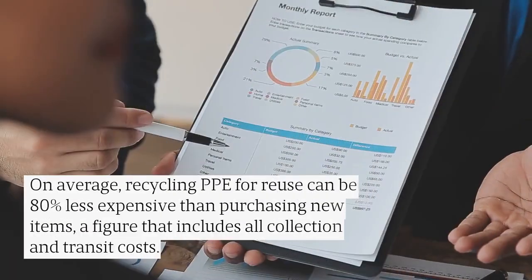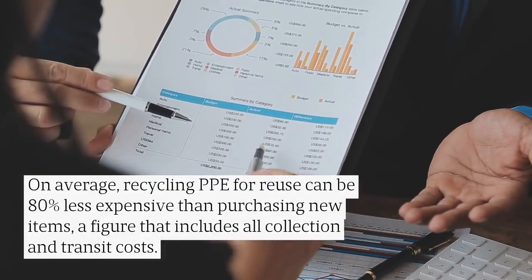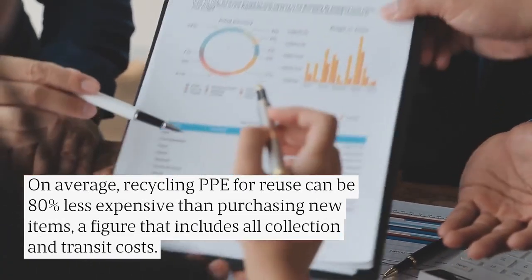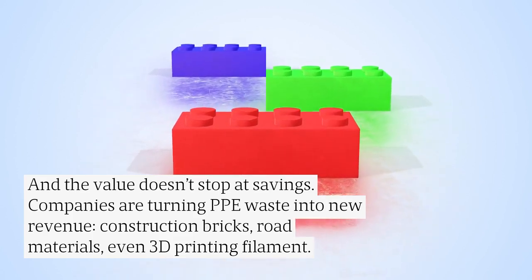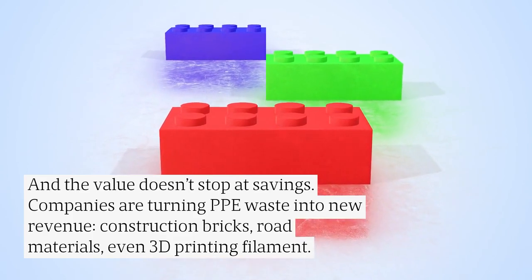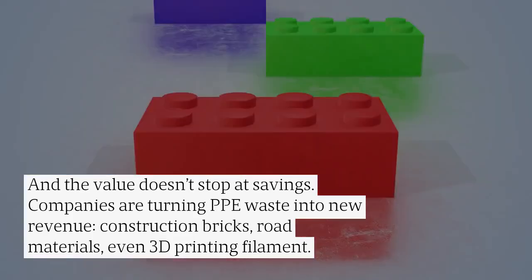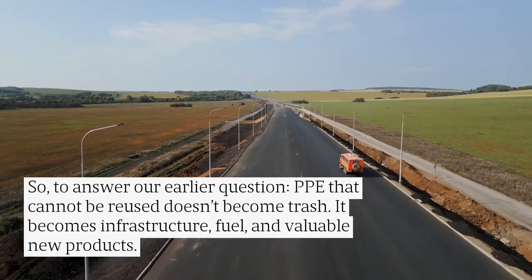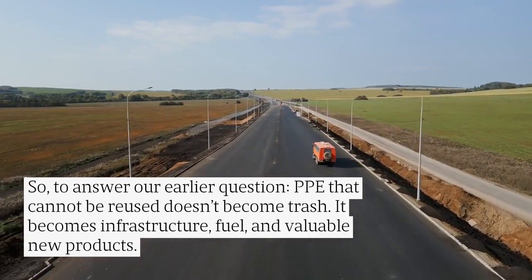Absolutely. On average, recycling PPE for reuse can be 80% less expensive than purchasing new items, a figure that includes all collection and transit costs. And the value doesn't stop at savings. Companies are turning PPE waste into new revenue: construction bricks, road materials, even 3D printing filament. So, to answer our earlier question, PPE that cannot be reused doesn't become trash. It becomes infrastructure, fuel, and valuable new products.